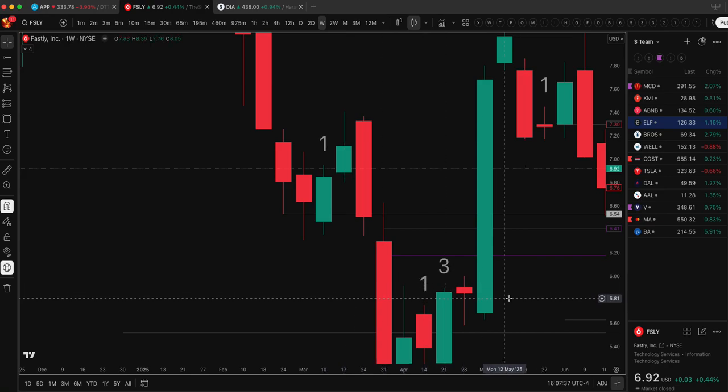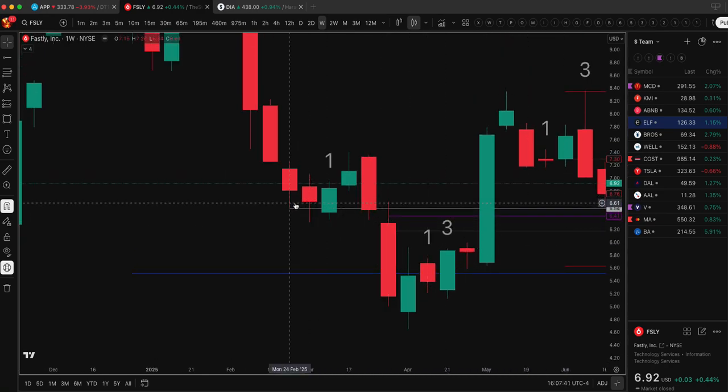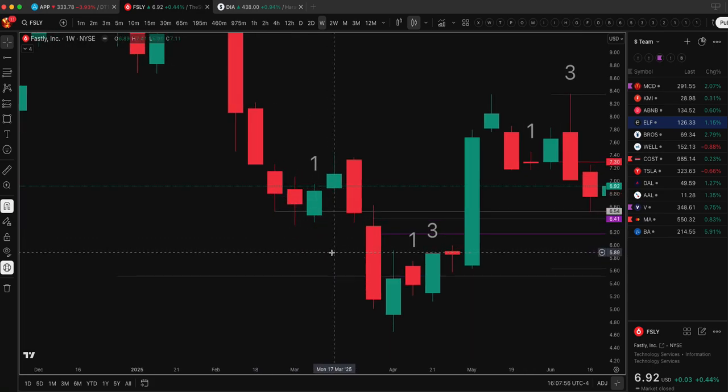So for me, a failed 2 has to be, I like seeing it reclaim the low of the previous wick, like previous lows, and then change the color to green. That's the way I think about it. Otherwise, it's just a 2 down, no longer in force. I don't really think of it as a failed 2.